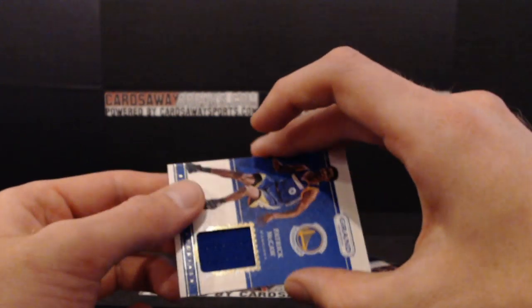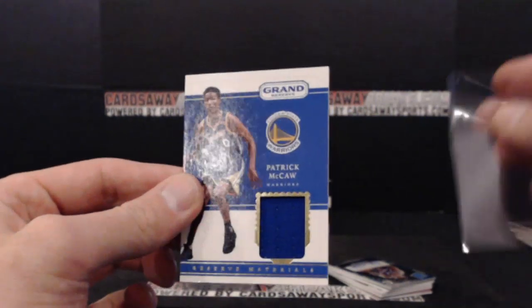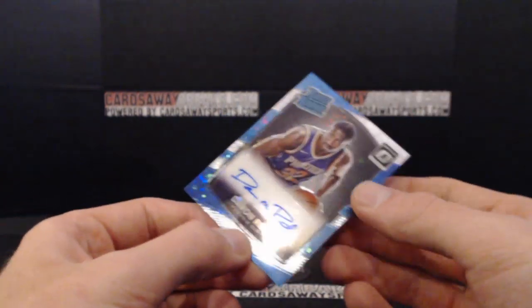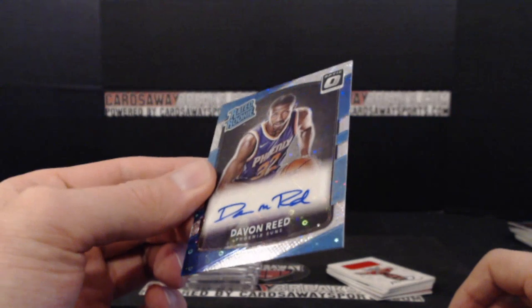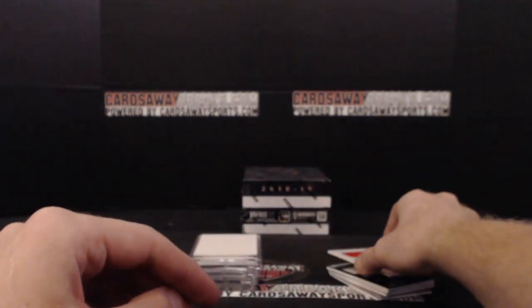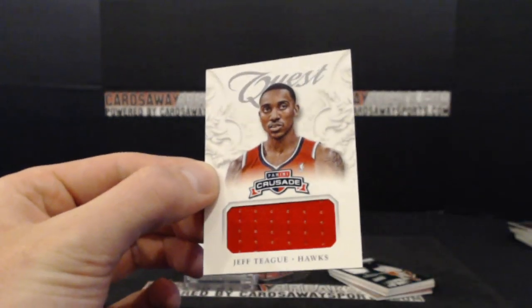Next up for the Golden State Warriors, we have a Grand Reserve, Patrick McCaw. Golden State, going to Cameron C. Next up for the Phoenix Suns, we got the Disco Devon Reed rated. Phoenix Suns. Going to you, Joseph L. Next up for the Atlanta Hawks, we got a Quest Jeff Teague. Just a base patch there. Atlanta Hawks going to Robert W.